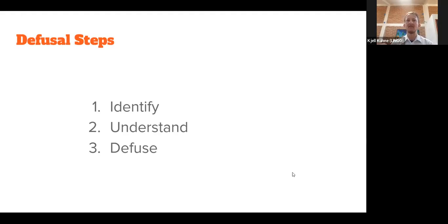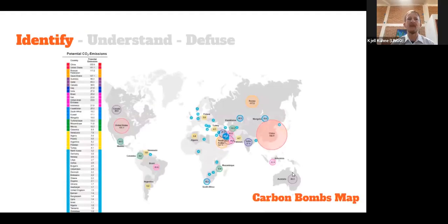Now, in terms of identifying, the first thing is to know where they are in the world. And this is a map from our article where you can see the distribution over the world. And you can see that there is a huge accumulation in China and another huge accumulation in North America and another big cluster in the Middle East. And today we will be talking about the carbon bombs in Africa, which are not as many as other continents, but still quite a significant amount on a global level, as we will see.